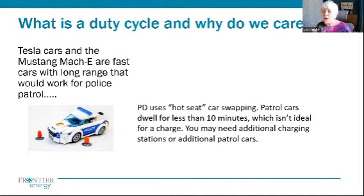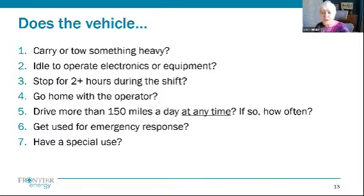When you're operating, are there places that you routinely stop with the engine off for 2 hours or more? Because if they're going to another destination where they're regularly doing work, we can put a charging station in there. And the third question is, what equipment are you operating? Are you towing something heavy? Oh, I think this is all on my next slide. Are you carrying something heavy? 3,000 pound air compressor, 7,000 pound trailer.